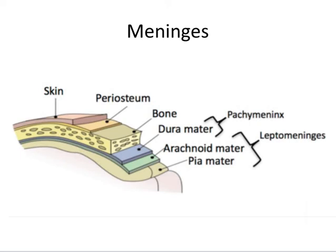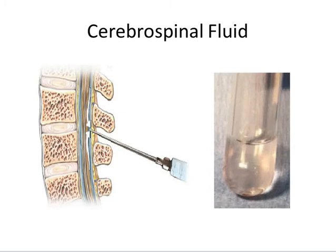It is separated from the pia mater below by a narrow subarachnoid space filled with cerebrospinal fluid, often called CSF. Pia mater is the innermost delicate vascular membrane, and lies in close contact with the spinal cord. The dura mater is often called pachymeninx, whereas the arachnoid mater and pia mater together are called leptomeninges. The cerebrospinal fluid is secreted by the pia mater and the ependymal cell linings of the central canal of the spinal cord.